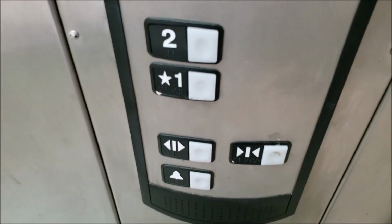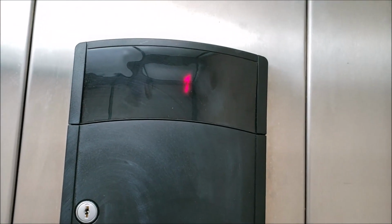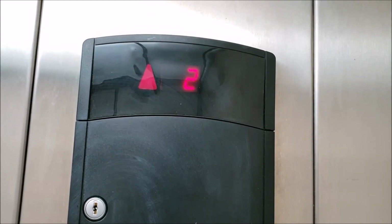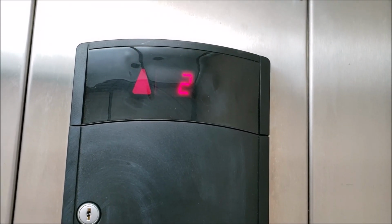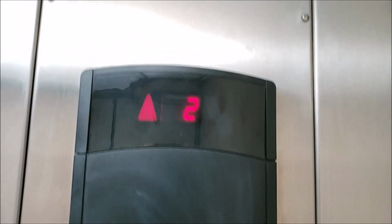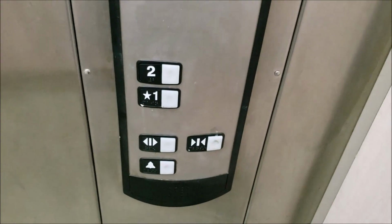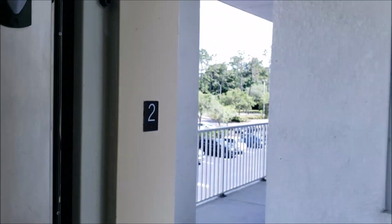The first time I tried, this elevator was broken, but it's been fixed. So, let's go to... Here we are at 2. Let's ring the bell.